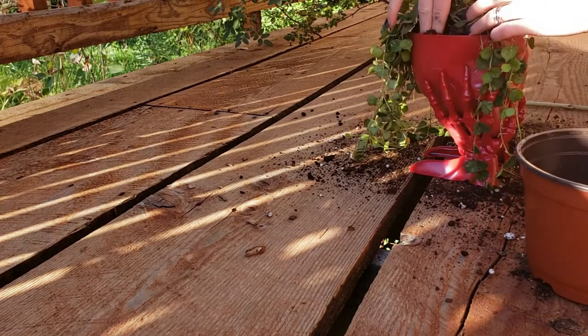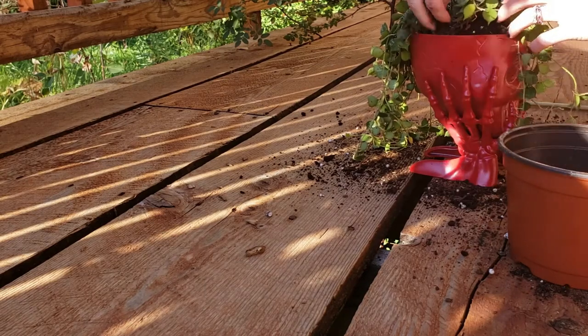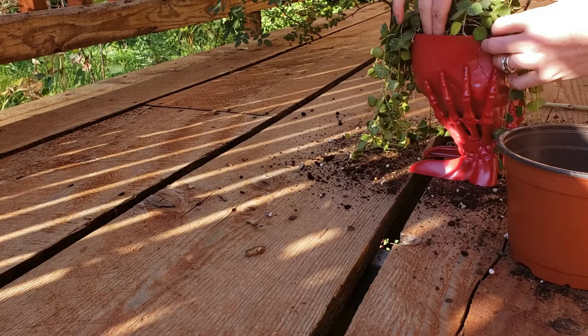Sorry, my husband's mowing. He wants to mow before the bees come out because he doesn't want to crush any of our honeybees. So he does that early before the bees come out.